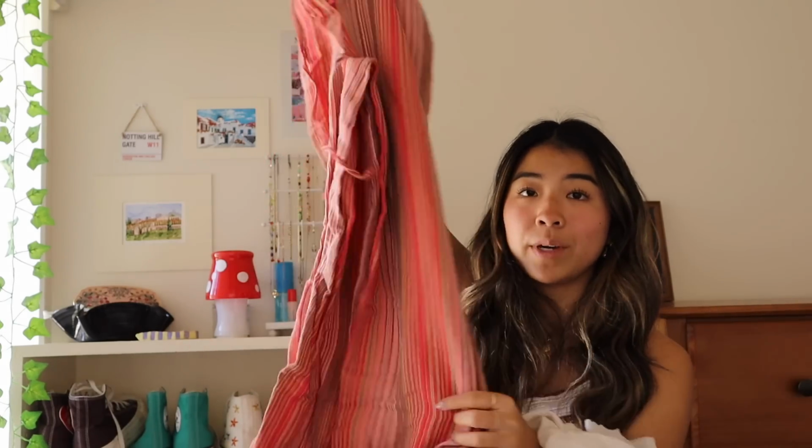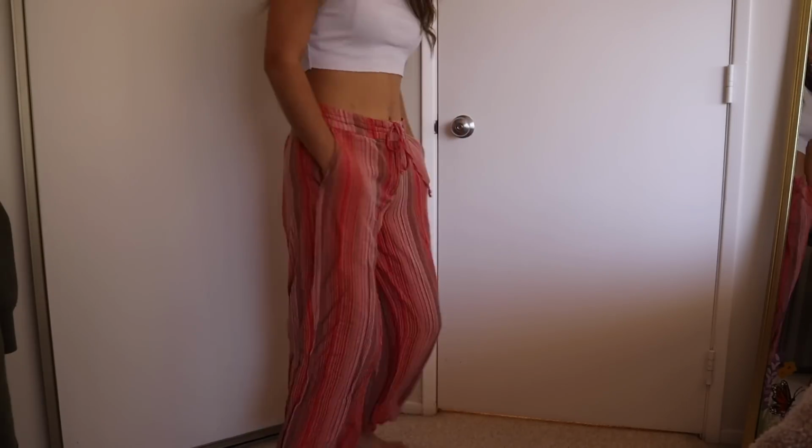stretchy. These two items I got before spring break when I went to Hawaii, and I was looking for flowy stuff that I could wear there, and I wore both of these. They worked great. These pants fit perfect. They're flowy. They're so comfy, and I just think they're fun.